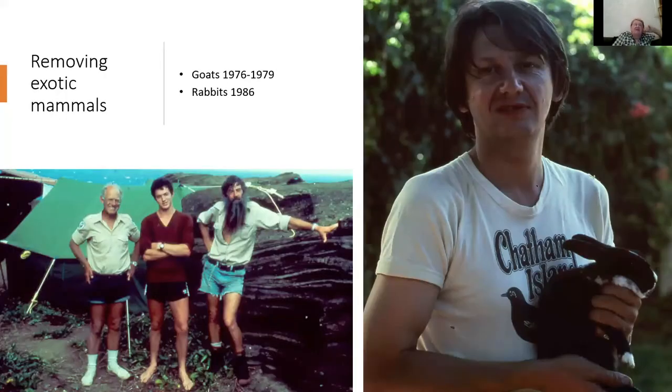We were able to get rid of the goats by shooting. And then in 1986, we hired a team of New Zealanders. New Zealanders are the best people in the world for getting rid of exotic animals off islands. And this team of three people, which you see on the left-hand side, came to Mauritius. They went and lived on Round Island for 10 weeks. And they poisoned the rabbits, and they shot the last few rabbits.